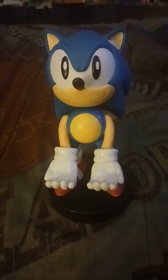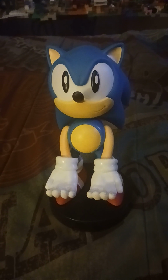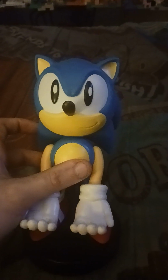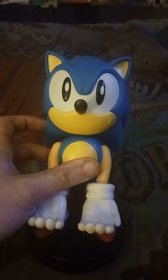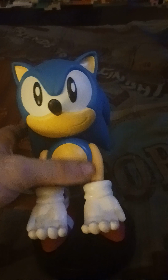And today, I want to show you something really cool that I have right in front of me. Yep, it's this really cool Sonic the Hedgehog phone holder. Yep, that's right, guys. As you can tell what Sonic's doing, it's a phone holder. This Sonic thing looks really, really cool.